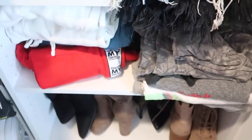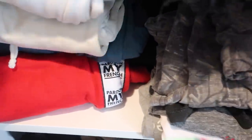But what I don't like is my loungewear. This is a hot mess, okay? These are like t-shirts and sweats. I don't like how this looks. I need to get rid of some of these things and welcome in new items that aren't so overwashed. But I do keep my onesies down here as well.